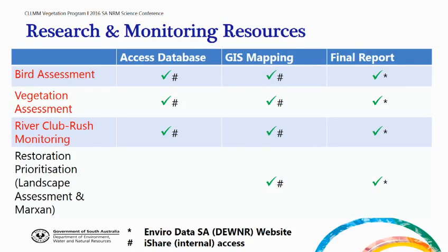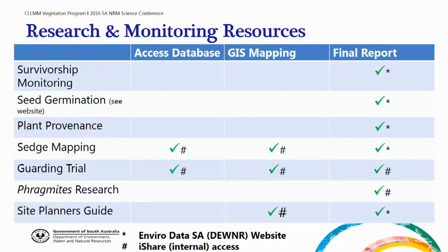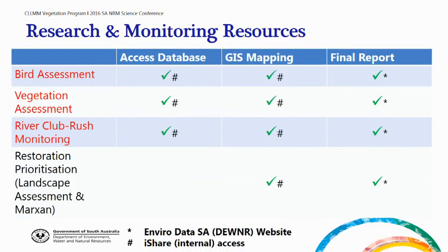So this is probably the key to the talk, and I won't go into too much detail in regards to the red ones, because they're the three projects that we really see that there's a potential to take up and do some long-term monitoring on. On the left-hand side is the projects. Across the top is the sorts of data resources that we have, and key to this is where it's stored.